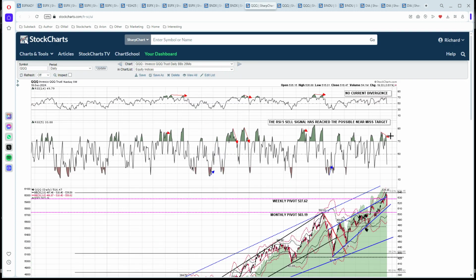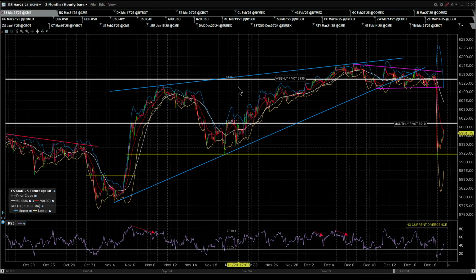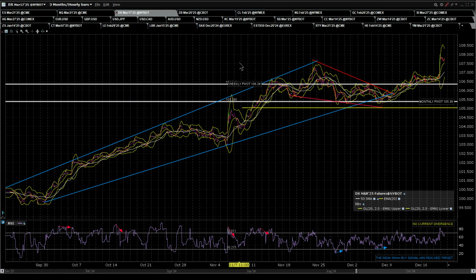We've reached possible near miss targets on the open signals here, but I'm leaning towards seeing more downside. The larger retracement will probably be larger than what we have seen so far. But for the moment, I'm leaning towards rally. We will see. All right. On the others, things delivering pretty nicely, actually.